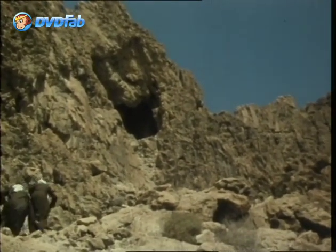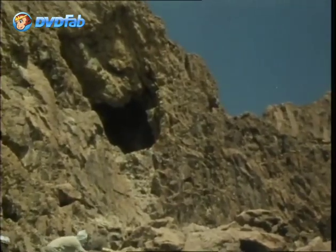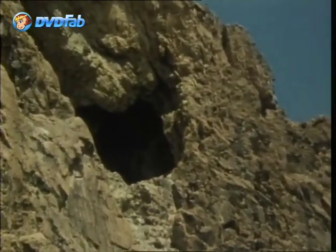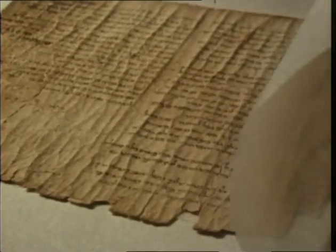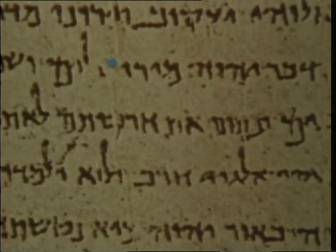60 years later, the Judean desert, 1947. An open cave gapes over a dry riverbed overlooking the Dead Sea. Bedouin nomads discover these ancient clay jars. Within them are fragments of skin. Once unrolled and deciphered, these prove to be parts of the book of Isaiah and other biblical writings. They are judged to be some 2,000 years old. The world-famous Dead Sea Scrolls.